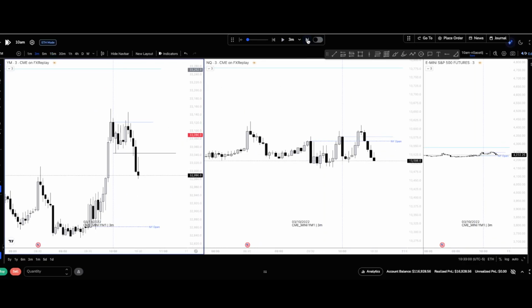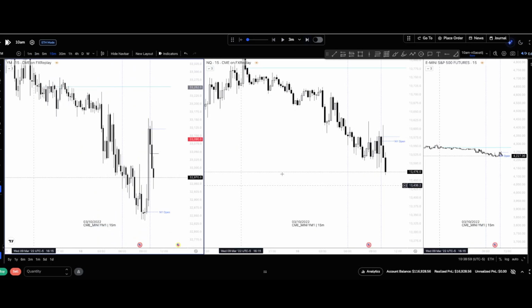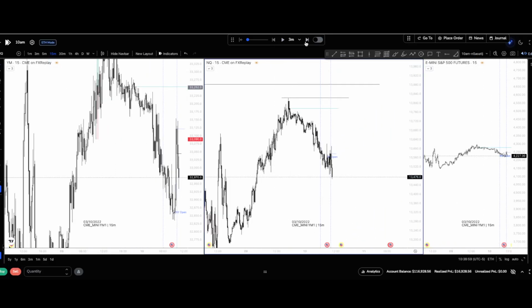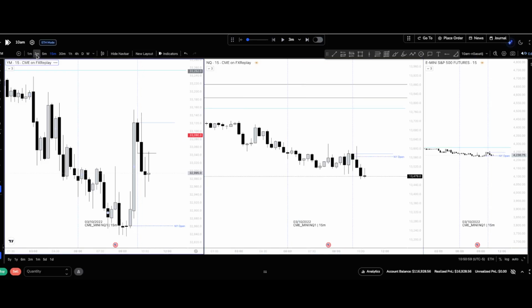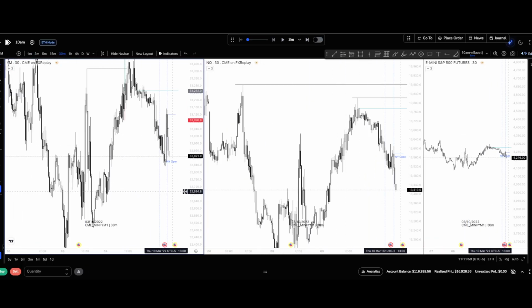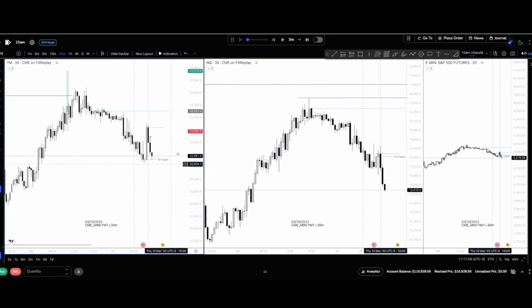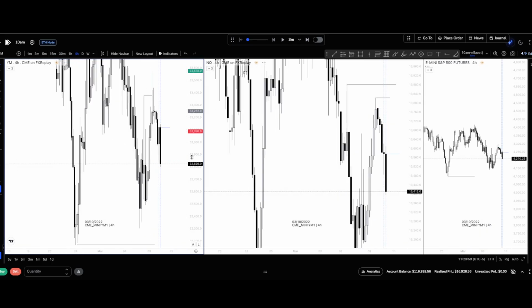Accumulation. Damn. Oh, fuck. So looks like my bias is wrong again. And we might be bearish here. So here's like your new 15-minute model. Ideally, I'd want to see a 3-minute CISD up to the upside. Fuck. Well, my bias was wrong. Why was my bias wrong?